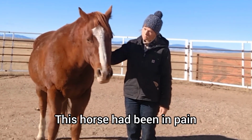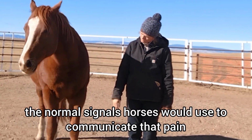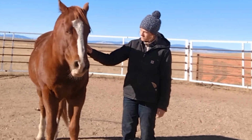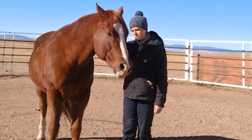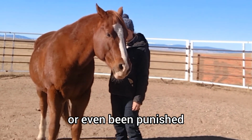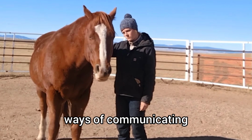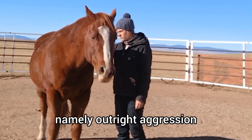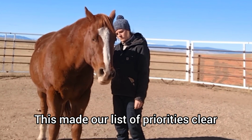This horse had been in pain, and based on his behavior, the normal signals horses would use to communicate that pain, like ear pinning, refusing to work, reactivity to touch, had all gone ignored or even been punished. So he'd felt the need to resort to stronger ways of communicating that pain to be heard, namely outright aggression. This made our list of priorities clear.